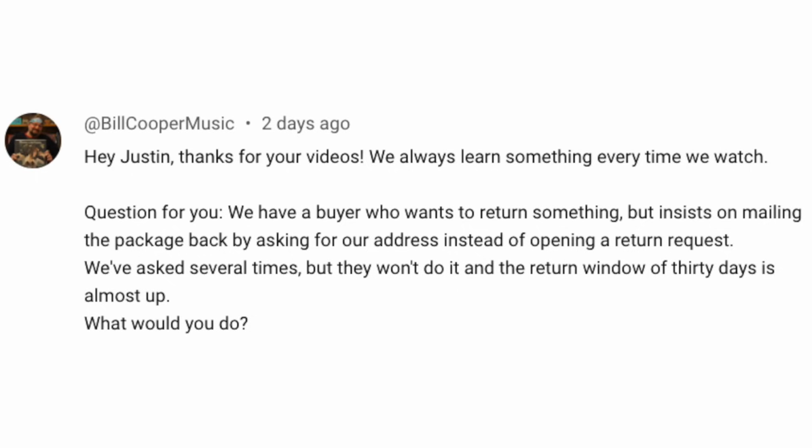And the return window of 30 days is almost up. What would you do? I think you're doing the right thing here. You should continue to tell the buyer if they want to open a return, there's a process for how to do that. And that is to open up a return through eBay, and they will then be given a shipping label and that can be sent back to you in that case. And so there's nothing wrong with enforcing the policies that exist for sellers and buyers on eBay.